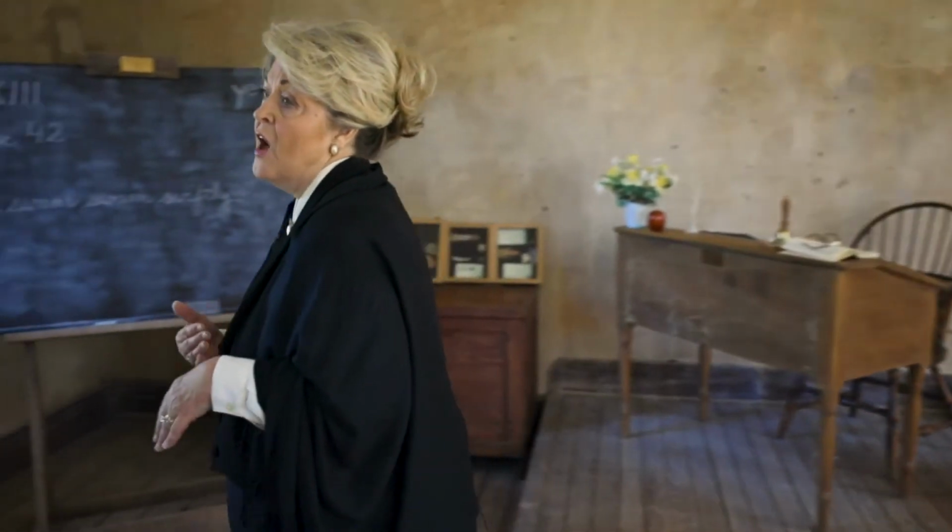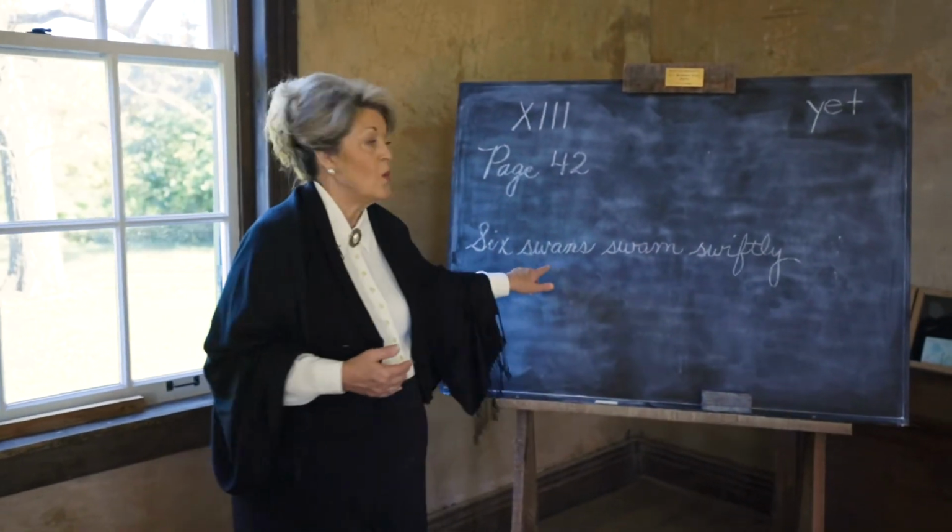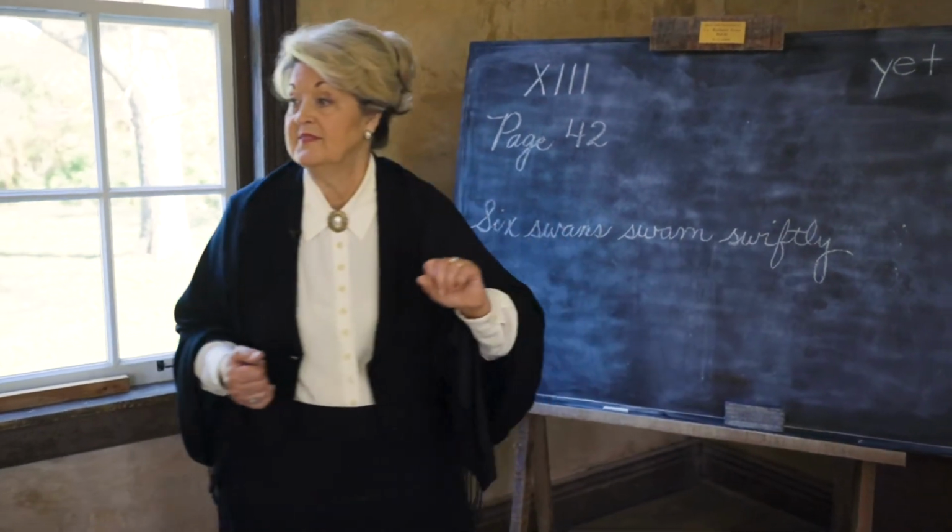We're going to talk about the tone that we use. When we write, we have punctuation marks that we put in. When we speak, we make sure that what we're saying matches our tone. So, we're going to practice with our tongue twisters this morning. Tongue twisters are special in that all of the words start with the same letter. Here's the letter S. Six swans swam swiftly.